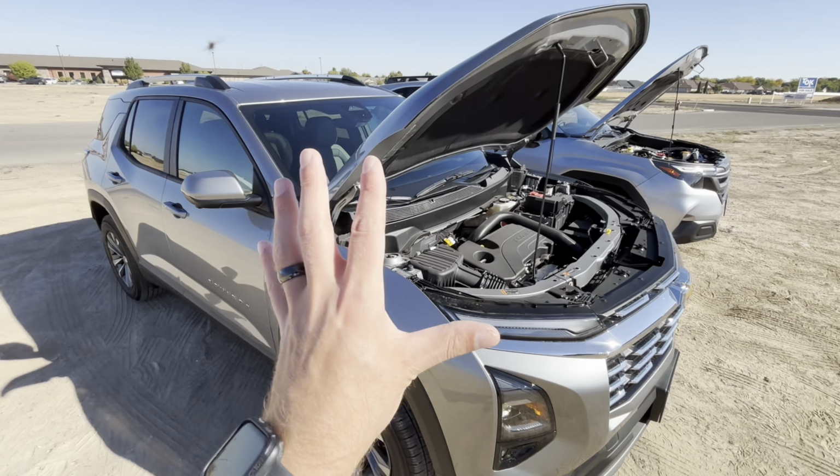Otherwise, visibility is huge. Windows are ginormous. The hood slopes down. The rear view mirror goes right through the 15-foot display, and you can see there's a lot of room in here, as well as this huge panoramic sunroof. I do recommend you tint that like we did on our own Subaru Forester, because it does get very hot.